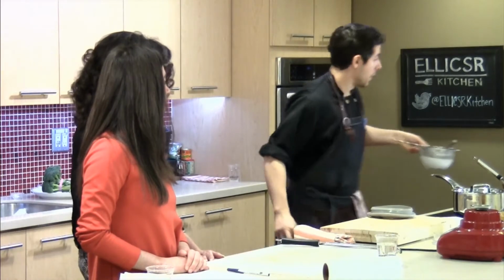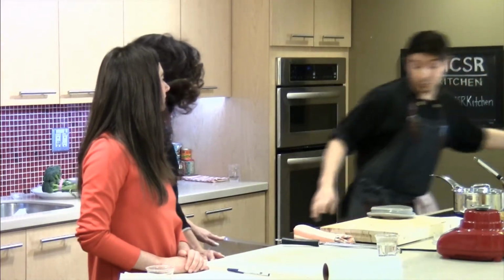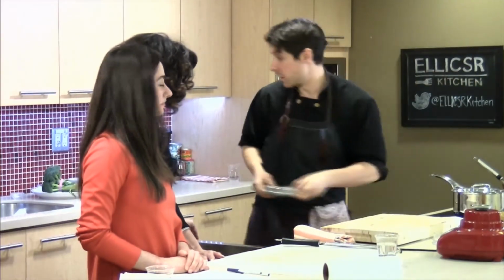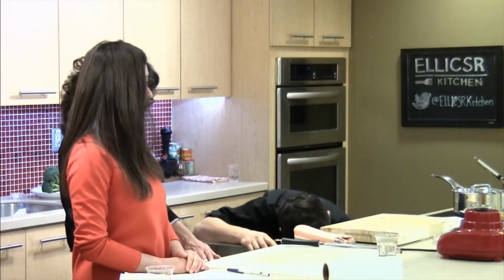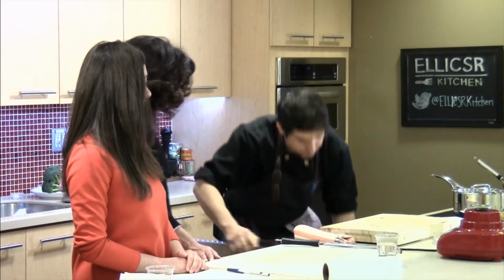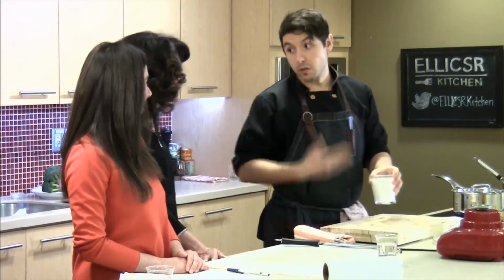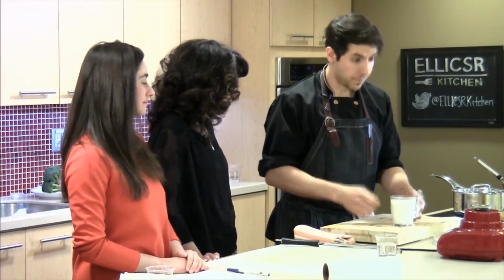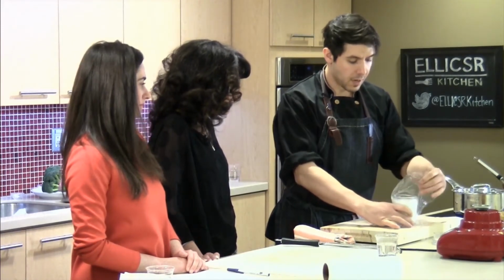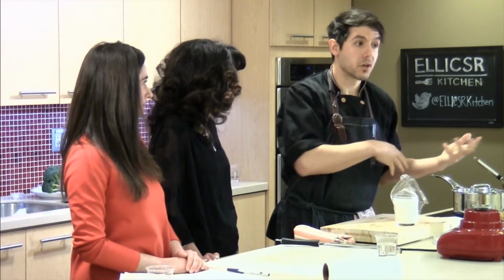Super simple. Now, once you let that chill, so this is another way, if you're looking to create a lighter coconut milk, a little less fat, once you let it chill, the fat will float to the top. So you can always take that off if you want, depending on your needs. If you want it richer, you leave it in.